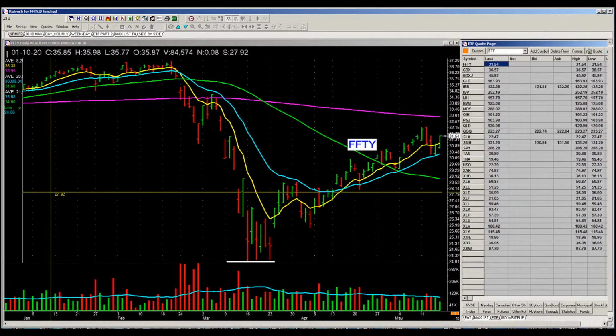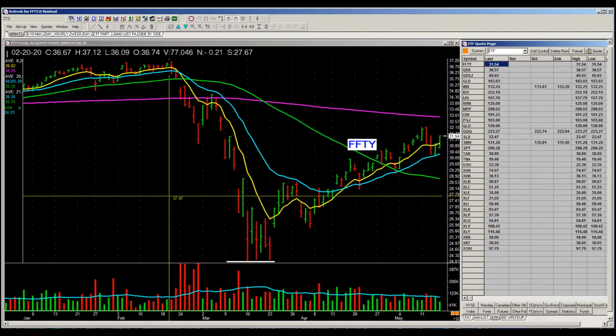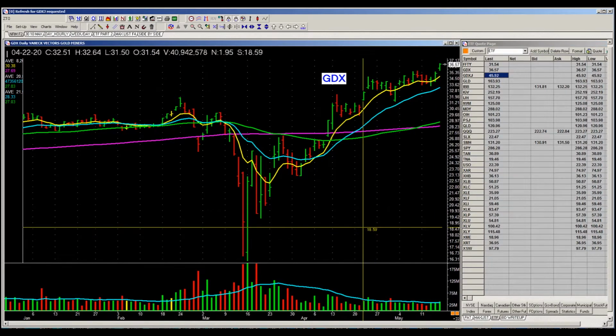What does that tell us? It simply tells us these IBD 50 stocks, a lot of them aren't leading right now. Now that's not a criticism. It's just an observation. That's all. Let's continue onward. Gold miners. Moving up, hitting highs, broke above this range on a slight pickup in volume. That's a plus. Continue onward.